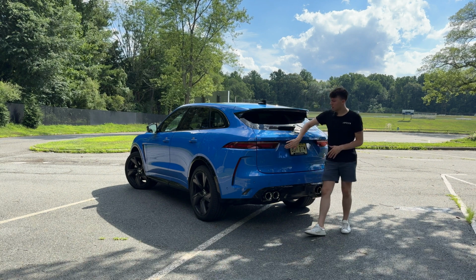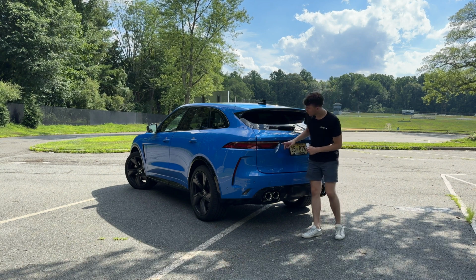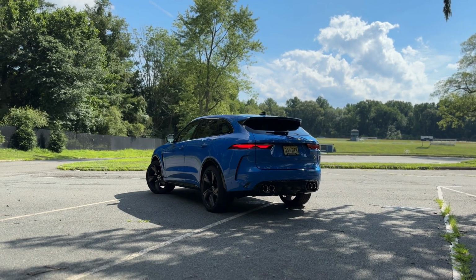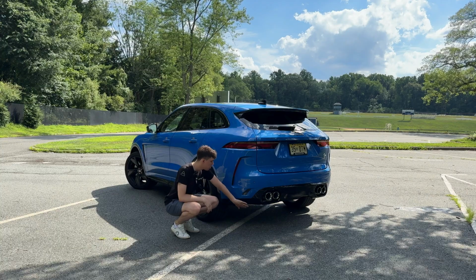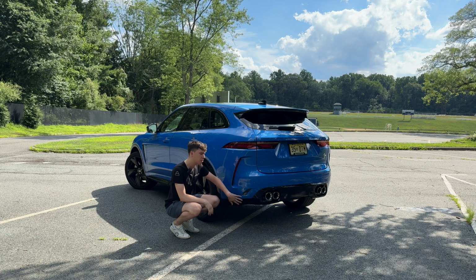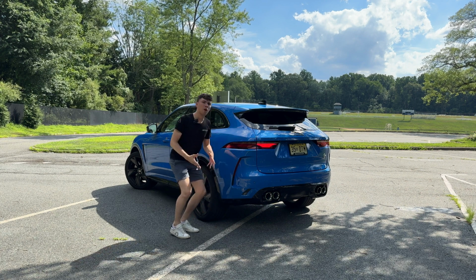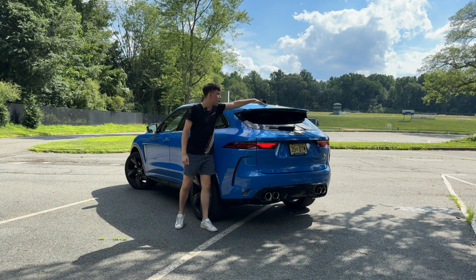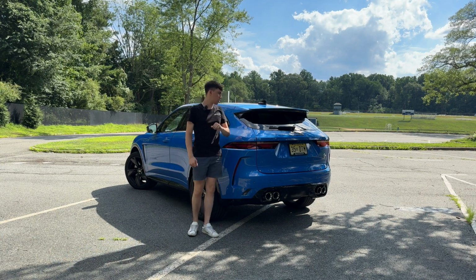The taillights over here came with the facelift of the F-Pace, and they have a nice little 3D effect pattern on there. Really nice, sleek design. And just check out this lower diffuser area over here. We also are getting a little bit more of that aerodynamic effect that we saw on the side skirts. So they really did think about all this when designing the F-Pace SVR, as well as this little lip spoiler on top of the larger rear trunk spoiler, which is a nice touch.